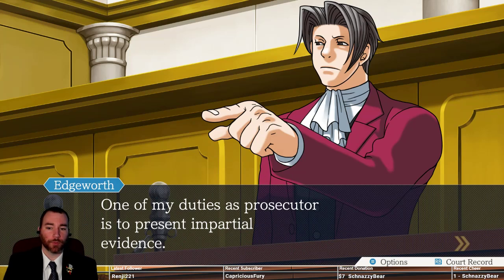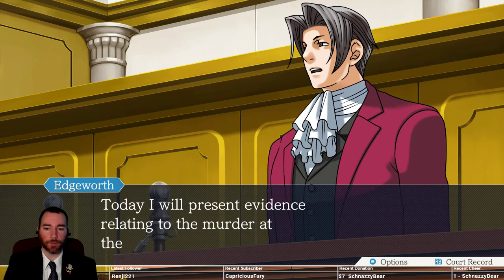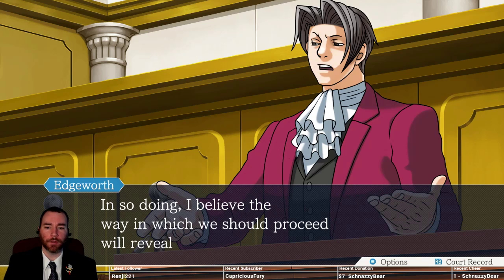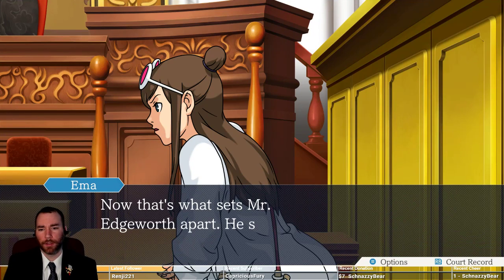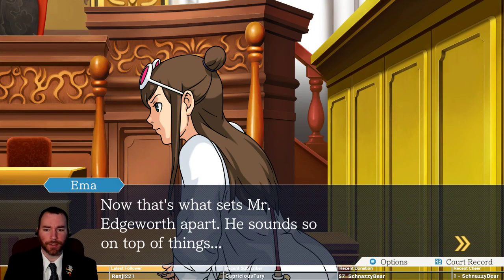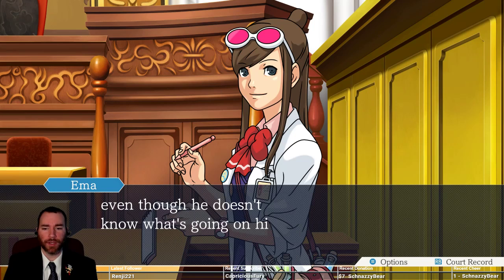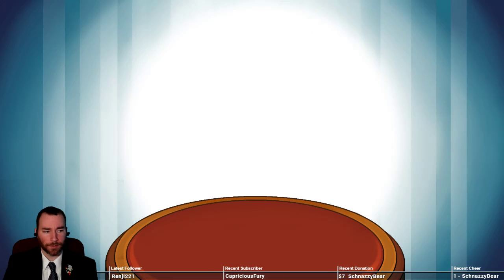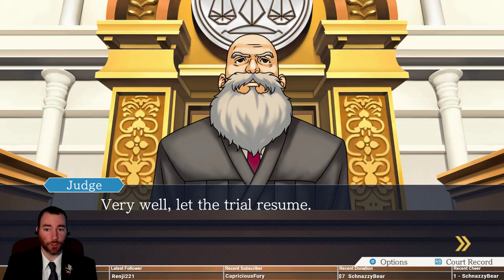This one messed up trial. One of my duties as prosecutor is to present impartial evidence. Today I'll present evidence resulting to the murder at the police department. In doing so, I believe the way in which we should proceed will reveal itself. This is what sets Mr. Edgeworth apart. He sounds so on top of things, even though he doesn't know what's going on himself. That's us. That's supposed to be an admirable trait? We must be, like, super admirable.